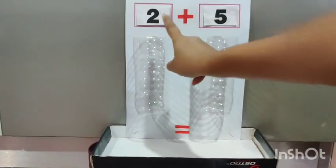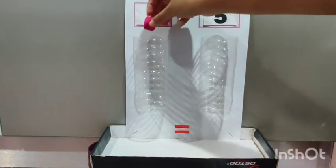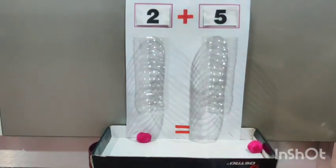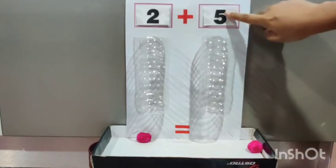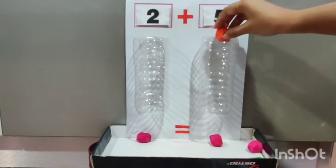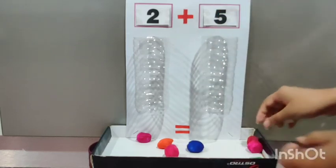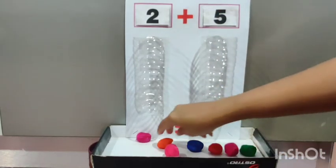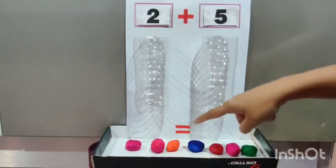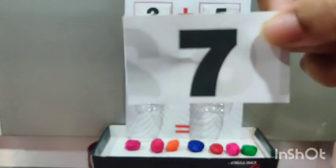Let's try one more. 2 plus 5. 1, 2 plus 5. 1, 2, 3, 4 and 5. Let's count them all together now and see how many we got. 1, 2, 3, 4, 5, 6, 7. 2 plus 5 is 7.